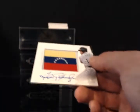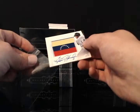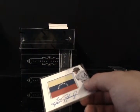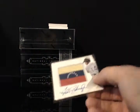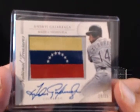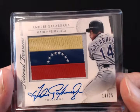What's up, Jim Mint? Nice hit, JPR. Yeah, that's a gorgeous autograph on this thing. Very nice. You're welcome, man.